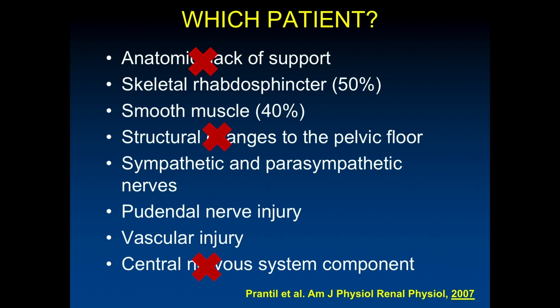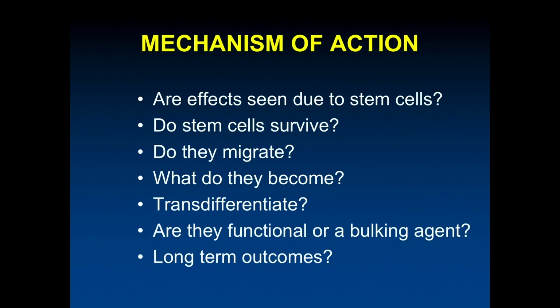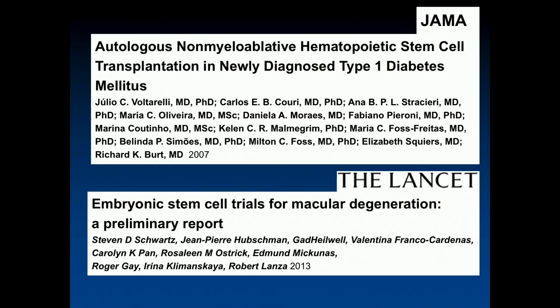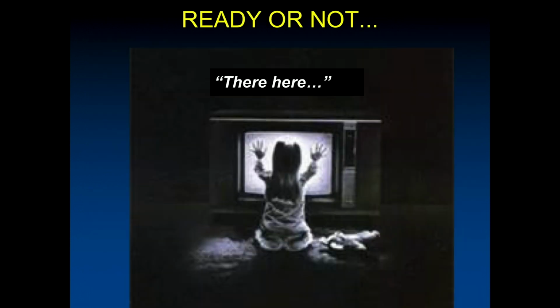What I do want to say is that we really do not understand how these cells work, how these therapies work by any means. If we're looking at mechanism of action, we're really not ready for this therapy in terms of understanding it. But just because we don't understand how it works doesn't mean it doesn't work. It's being used in a number of conditions, in diabetes, in macular degeneration. And I do believe that even if we're ready or not ready, we're going to be seeing a product in the market in the very near future. Thank you.